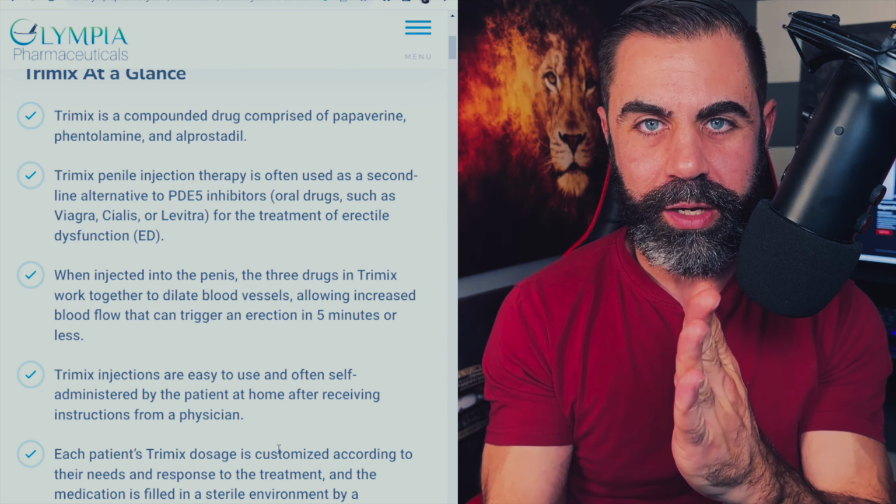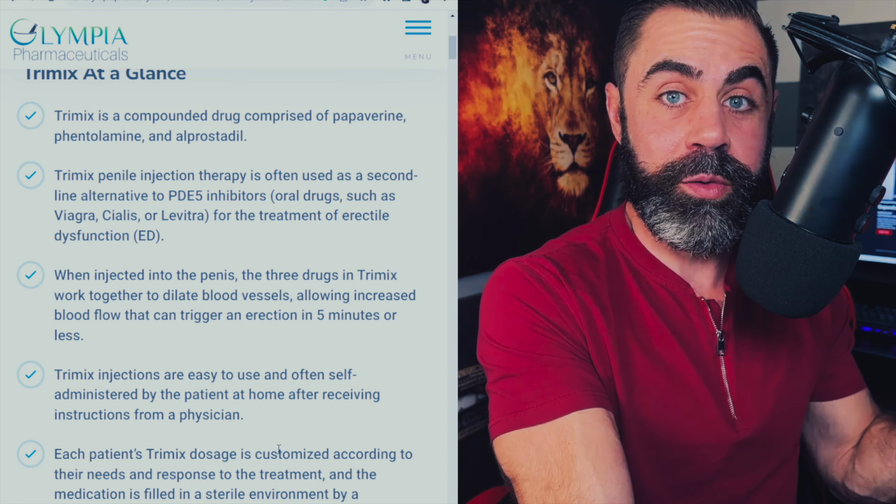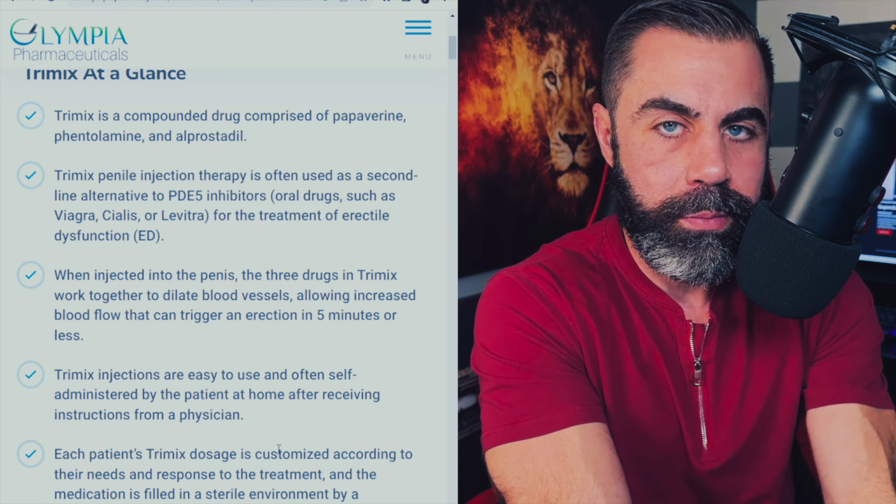Remember, you are injecting vasodilators directly into the cavernosal tissue. It doesn't go systemic, so it's great. There's no other more direct way to induce erections other than Trimix.